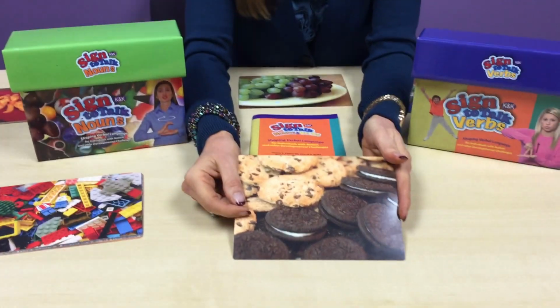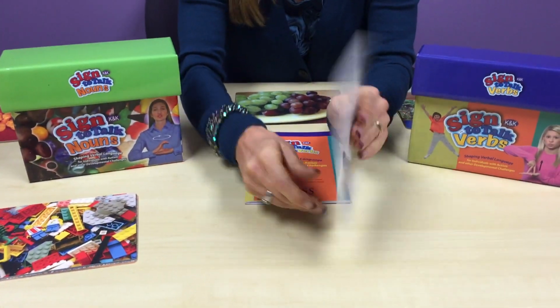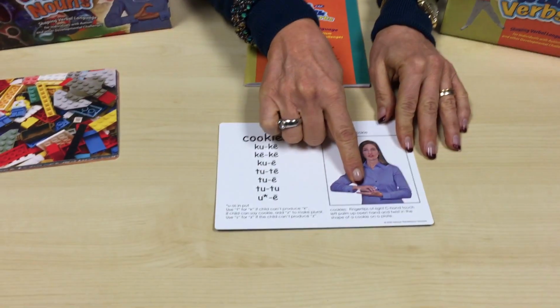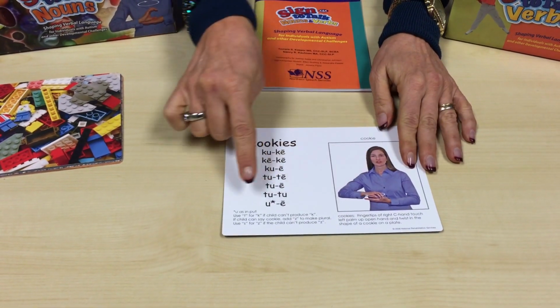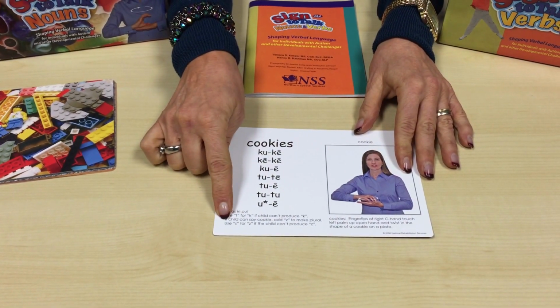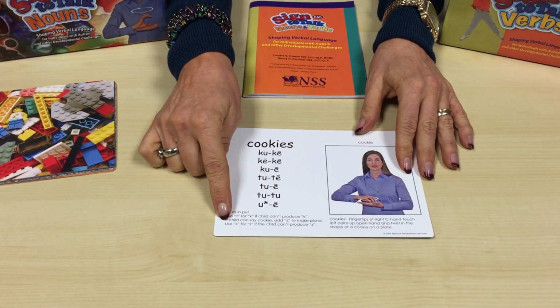What we try to do is pack as much information into each card as we can. So you see it's got a brightly colored photograph on the front, and then on the back we have a sign language model producing the sign, a description of the sign, and then the successive approximation to the target, and some additional notes for you if you're not a speech pathologist.